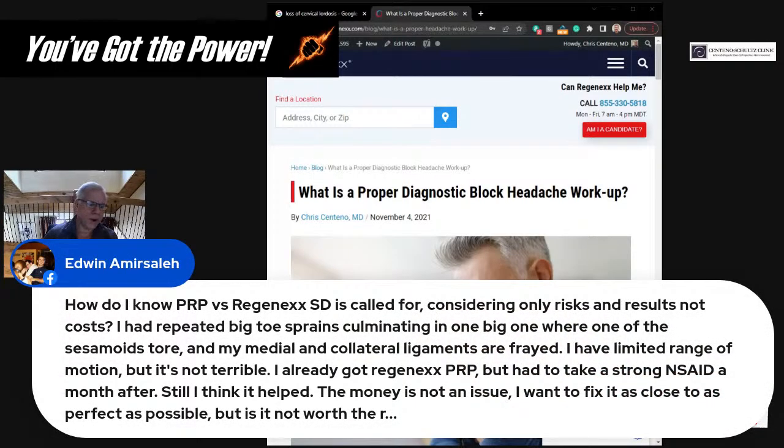How do I know PRP versus Regenexx is called for, considering only risks and results, not cost? I had repeated big toe sprains, culminating in one big one where one of the sesamoids tore and my medial and collateral ligaments, so maybe medial and lateral collateral ligaments, are frayed. I have limited range of motion, but it's not terrible. I already got Regenexx PRP, but had to take a strong NSAID a month after. Still, I think it helped. Money is not an issue. I want to fix it as close to perfect as possible.